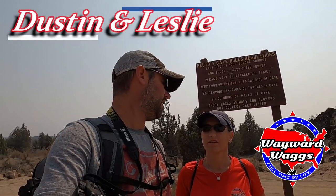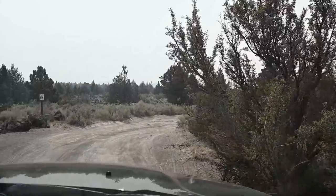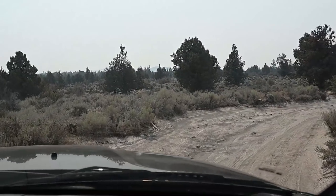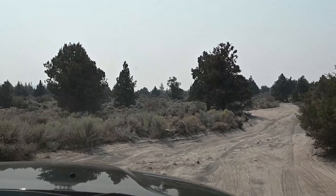Well, we are at Pluto's Cave. And it's quite an adventure just to get out here. I'm going to go dark again. This road is like what you see in the movies when they take somebody out in the desert to kill them, and you never see them again. To never be found. These are the kind of roads that they take you down.